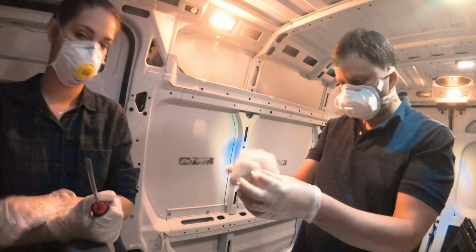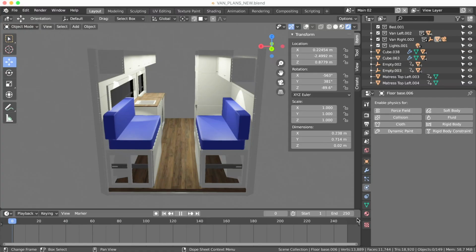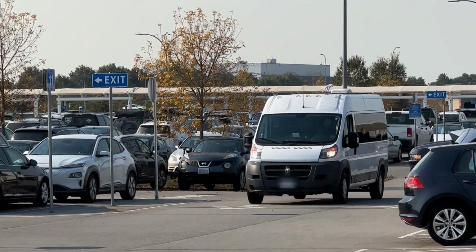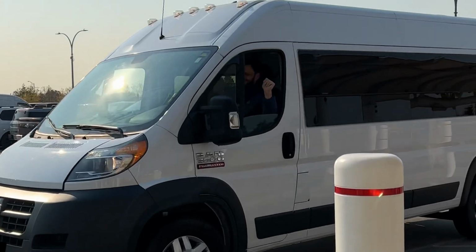So after a long time without seeing our little Vanilda, that's how we call her, our hearts were itching with the anticipation of finally seeing our little home again. And guys, seeing Vanilda again was beyond words. It was so emotional for both of us.